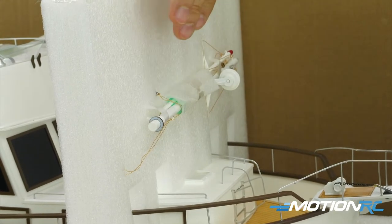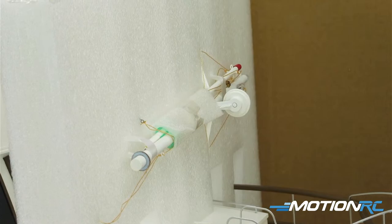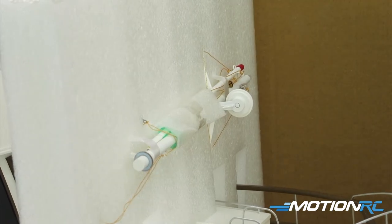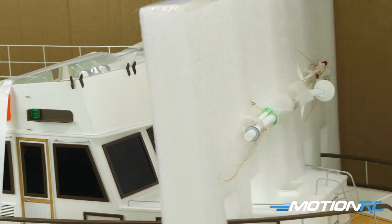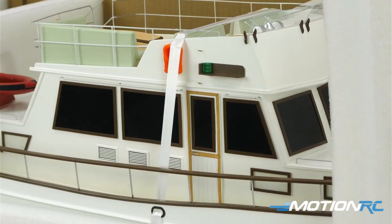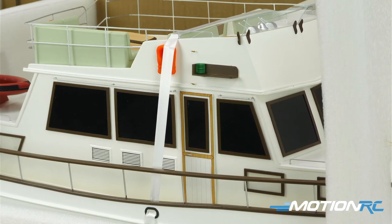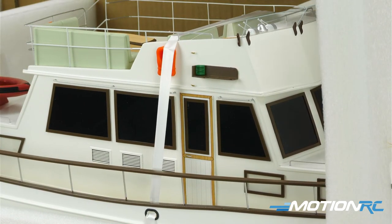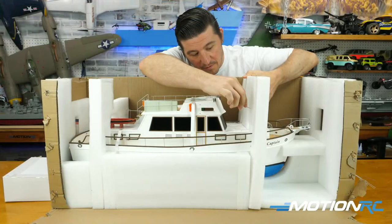And then along here, you see we have the mast, the top of the mast with what looked like some LED lights on there. Does this one have lighting? Now let's see, how do we get that off? All right, this is always fun. They tied it with a ribbon in the back, so I'm going to cut through the ribbon.